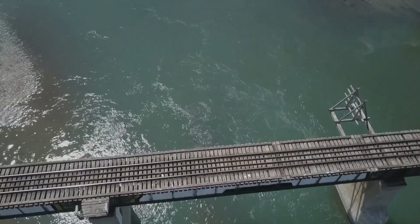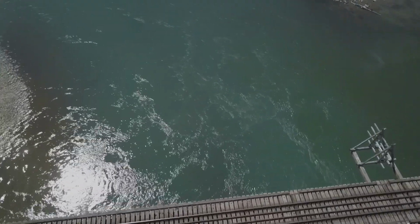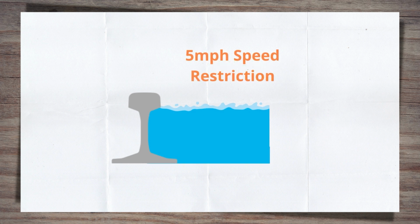While trains can run through floodwater, there are limits. Speeds have to be reduced, but at a point, trains cannot run. In the UK, the rule is that normal train speed is fine until the water level reaches the bottom of the rail head. Then speeds are reduced to 5 miles an hour. When the head of the rail is covered, trains must be stopped.